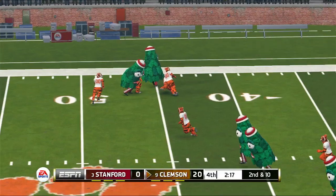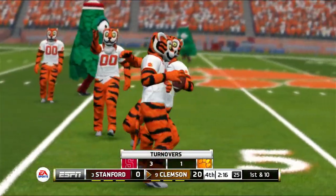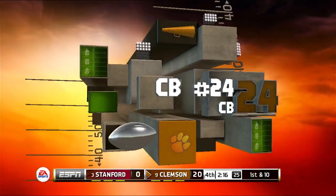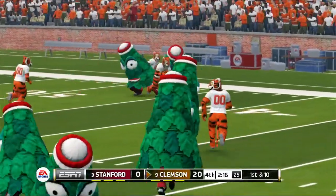Fires in a hurry. Interception. And they make the stop at the 45. Good job to pick that ball off. He did a great job at getting in that passing lane and coming away with the ball.